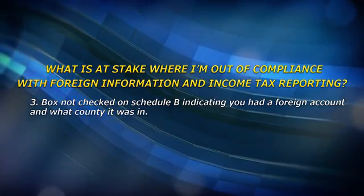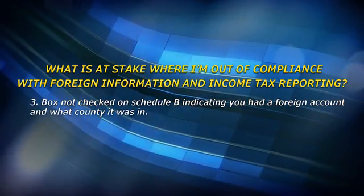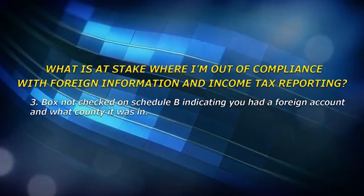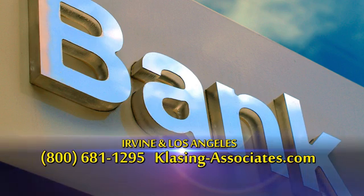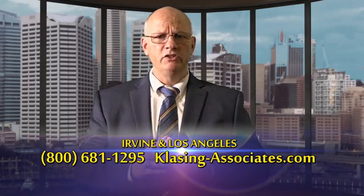The third badge of fraud that has been used to create a criminal prosecution is there's a checkbox on Schedule B where you report your income and your dividends. If you don't report the income on Schedule B from a foreign account, that's one badge of fraud. The second badge of fraud is there's a checkbox on Schedule B that says, do you have a foreign account, yes or no? If you answer no to that and you really have a foreign account, that's a badge of fraud. If you answer yes to that question, you're supposed to include a TD F 90-22.1, an FBAR, and tell them on that line where that foreign account is, what country it's in. If you don't do that, that's another badge of fraud.